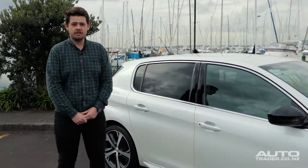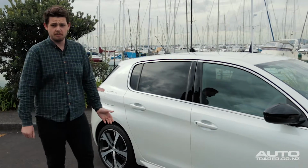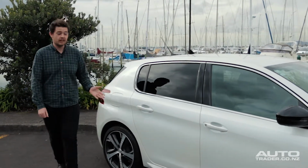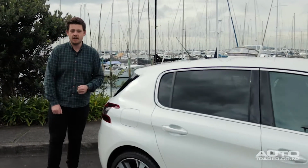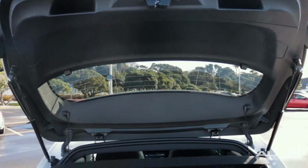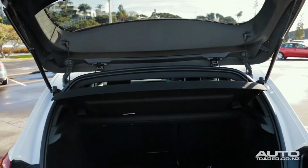New for 2018, we see some really nice contoured sporty lines on the 308, which actually are a little bit deceptive and don't really tell the full story about just how spacious it is. However, when you move into the boot, you can really see that there's a lot of room in it. It really is a practical vehicle.